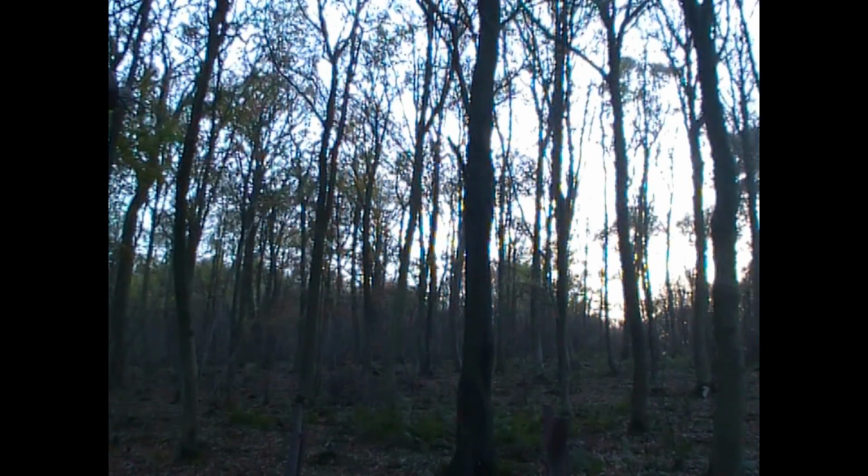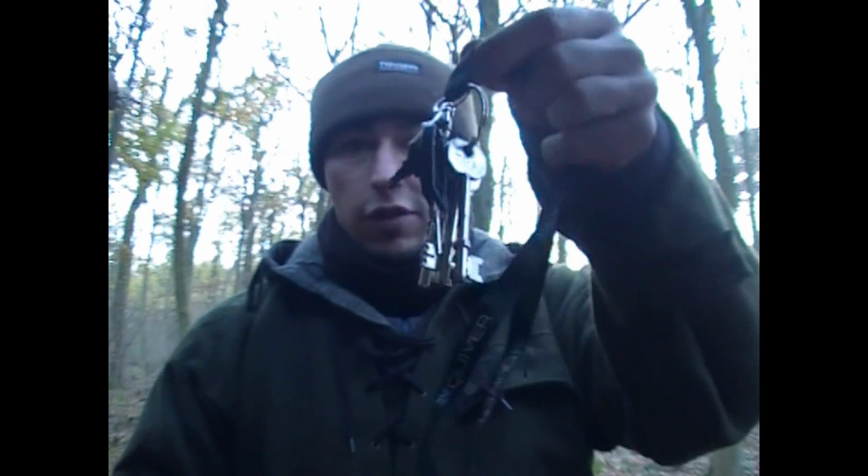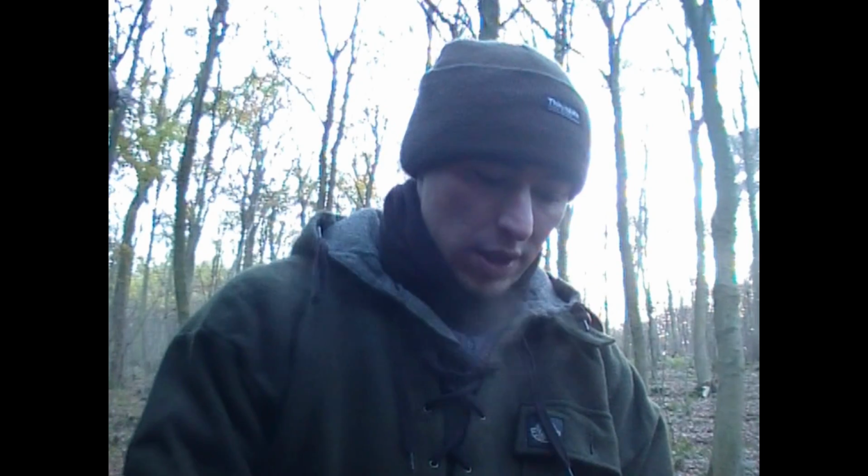Right, so I just wanted to show you what I carry every day. Now, on a weekday, I will have my work keys on a lanyard, which normally has a pen on. Taking it off, obviously, because I brought them to the woods. I left from my office to here yesterday.